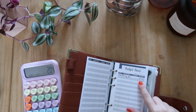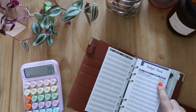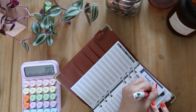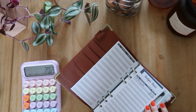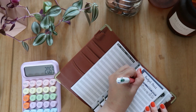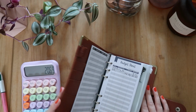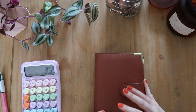So last week we had £18.65 in there, so let's add. So we now have £20 and 69 pence. We added £2.04 on the 2nd. So that then is everything set up for this weekly cash stuffing.